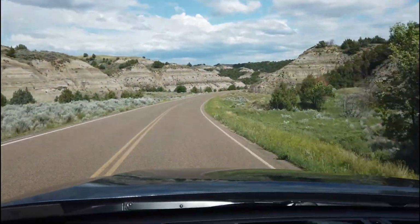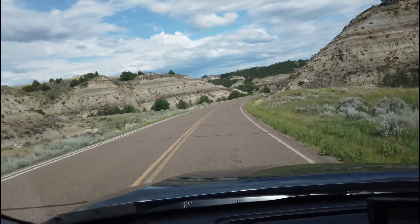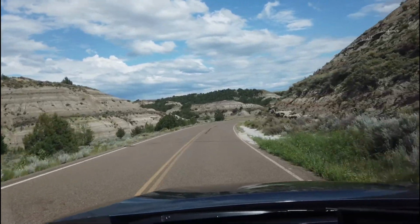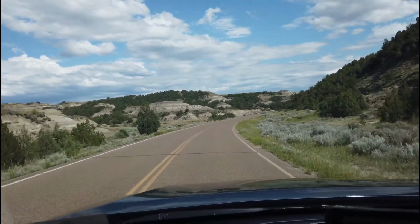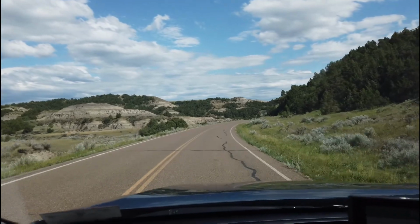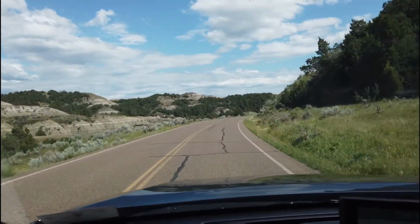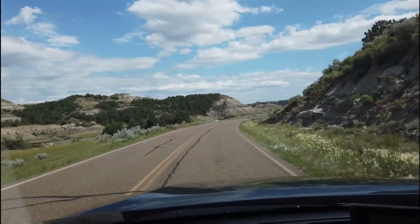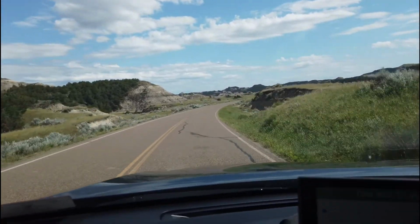Here we are, we're in the park now. This is Theodore Roosevelt National Park. I'm not sure what's going on. Most of the roads are closed. I don't think it's really COVID related. I think they've had a bad flood or something up here because the roads are washed out. We've seen a couple of road closed signs and stuff, so I don't know if we're going to see any buffalo or not. But this is really kind of a bizarre place.